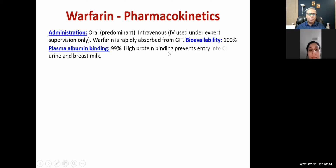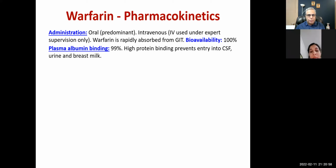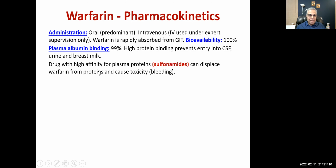And plasma binding, this is an important point. Plasma binding is 99%. High protein binding prevents entry into CSF. And any drug that is protein bound is biologically unavailable because it is protein bound. It cannot act, right? Now this 99%, let's see what the next thing is.